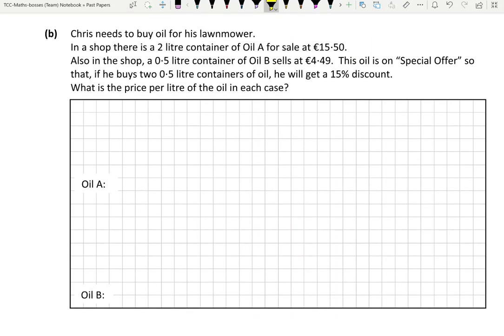So much reading, isn't there, in these? They can't just give you the sum to do. You have to read the question for understanding, and then come up with a strategy. So let's see what we can do here. Chris needs to buy oil for his lawnmower. In a shop, there is a 2-litre container of oil, A, for sale at €5.50. Also in the shop, there's a 0.5-litre container of oil, B, and that's selling for €4.49. But there's another bit. This oil is on special offer, so that if he buys 2.5 litres of oil, he will get a 15% discount.